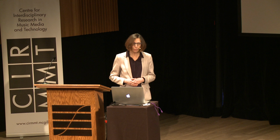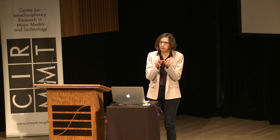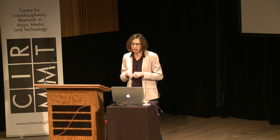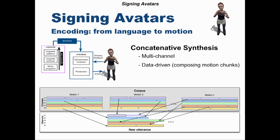So if we consider now the process of encoding from language specification to motion production, we define a concatenative synthesis approach, which could be compared to what we do when we synthesize speech or musical sounds. We can use a speech synthesizer that uses very small chunks of speech. Each chunk is a phoneme or two or three phonemes, etc. And we combine them and we form speech. We can do this with auditory signals and combine some signals like that. But we can do the same with movement.